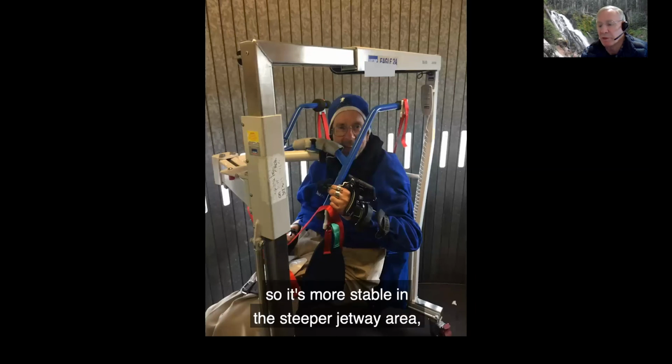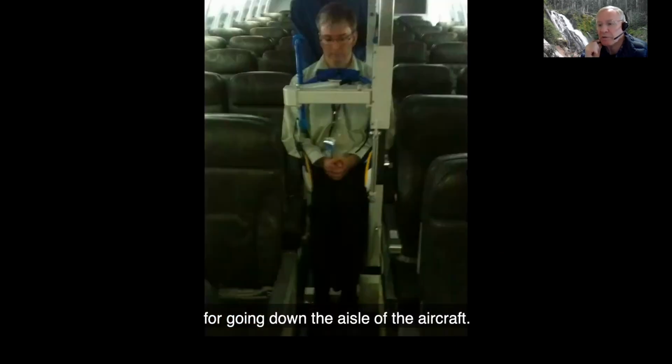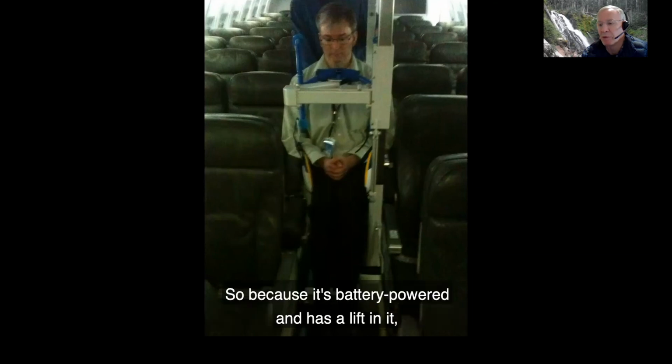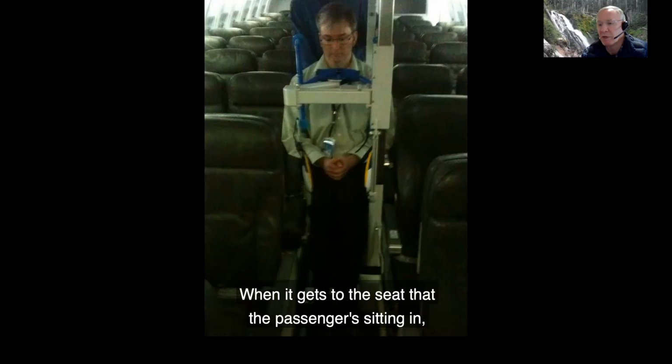This device has an outrigger, so it's more stable in the steeper jetway area, and then it can go up and down and adjust in length. And so it adjusts to a narrow position for going down the aisle of the aircraft. You'll notice that the passenger is also lifted way up above the armrests of the chairs. Because it's battery powered and has a lift in it, it can lift the person up to clear into that 20-inch wide area to go down the aisle of the aircraft.